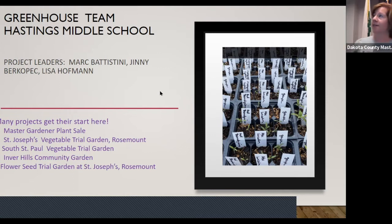The projects that get the start at this greenhouse are our Master Gardener plant sale, which you know, it's a lot of plants. The plants for St. Joseph's Vegetable Trial Garden in Rosemount, the South St. Paul Vegetable Trial Garden as well, the Inver Hills Community Garden, and the Flower Seed Trial Garden at St. Joe's in Rosemount.